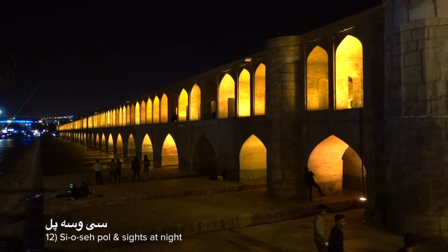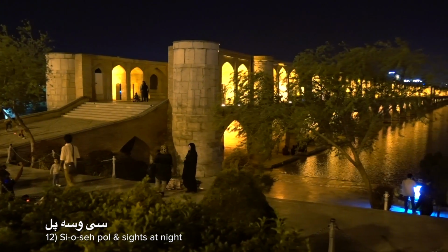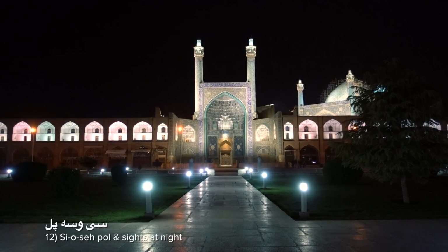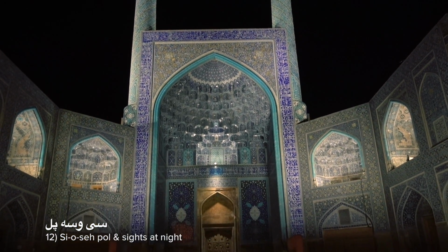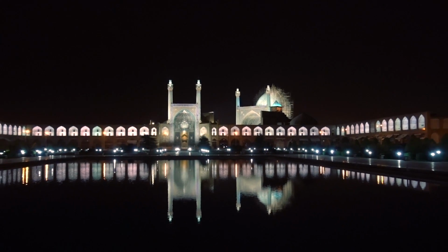Esfahan has so many bridges. This is the Si-o-se-pol bridge. To just walk along the promenade and take some pictures at night from these beautiful lit up bridges. Over there's another very colorful one. After the bridges, you should continue your night photography tour at the Naqsh-e Jahan Square, as it is mostly empty at night time.